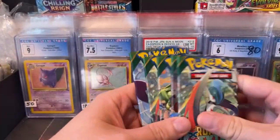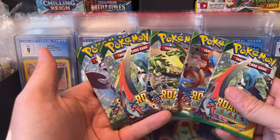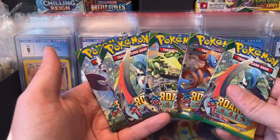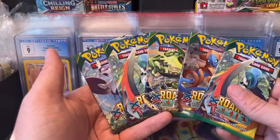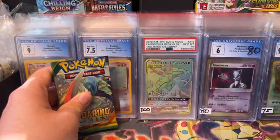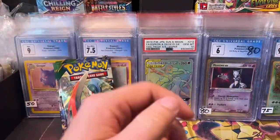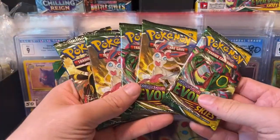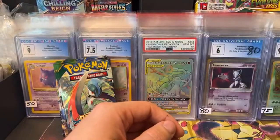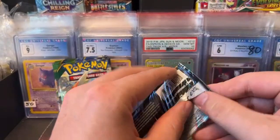So we open a lot of packs. Now listen, not everyone's buying Pokemon cards to make money. Not everyone's buying Pokemon cards based off of which card's going to become the most expensive over time. Some people are just having fun. So if you want to open some Evolving Skies, open some Evolving Skies. Maybe you pull Umbreon and flip them, whatever you do with them. I'll open one for myself right now.